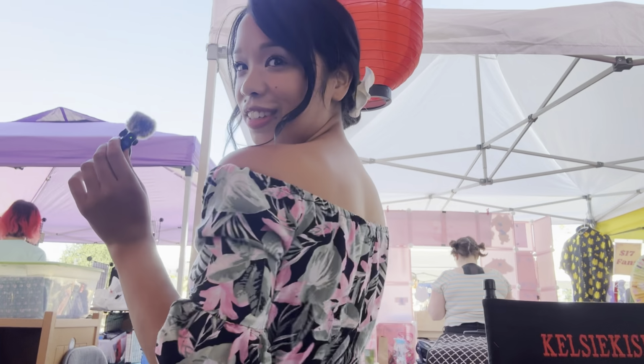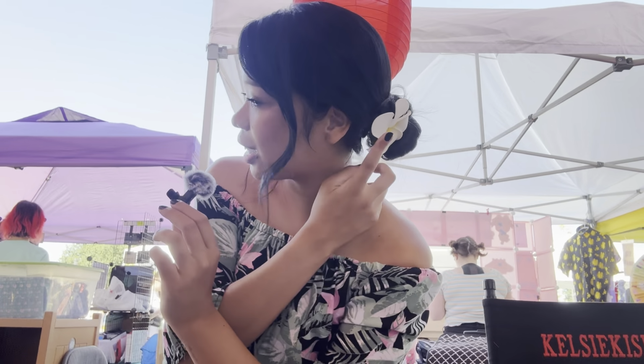I'm dressed for the occasion. Got the classic styrofoam flower everyone gets in Hawaii, and this is actually a dress I bought at Savers when I used to live in Hawaii, so I feel very authentic today. But I'm excited for today's event.